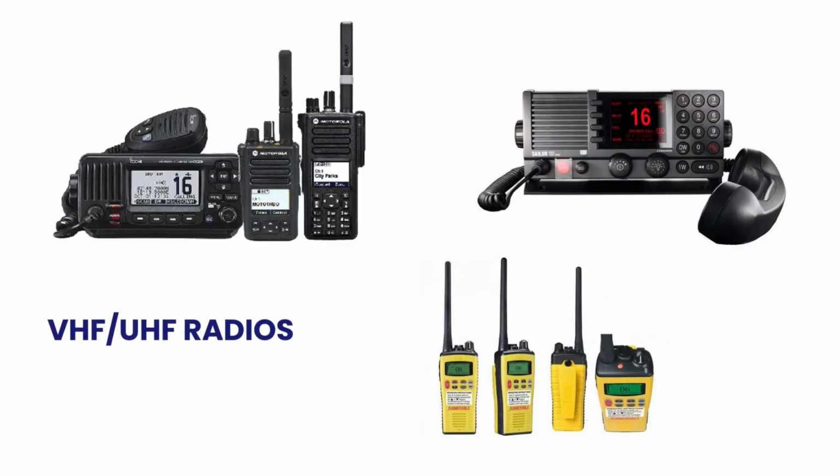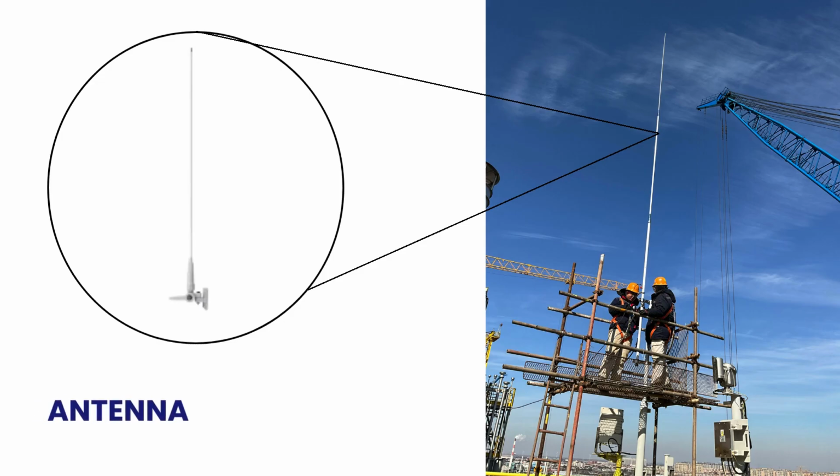The core component of the system, VHF, UHF radios are transceivers that transmit and receive voice or data communications over the VHF 30 to 300 MHz and UHF 300 MHz to 3 GHz frequency bands. These radios should be rugged, weatherproof, and designed for marine use. Antennas are used to transmit and receive radio signals between the radios and other communication devices. VHF, UHF antennas are typically mounted on elevated structures such as masts or towers to maximize coverage and signal strength.